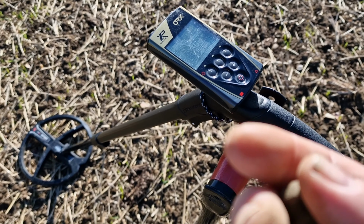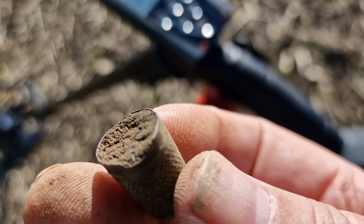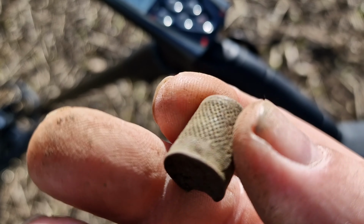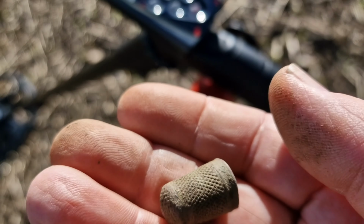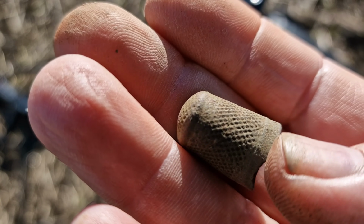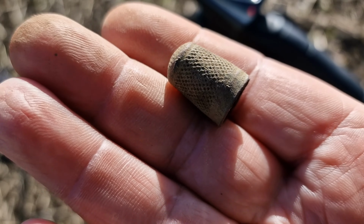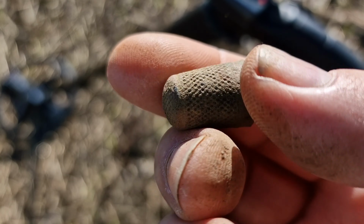This is strange, folks. I got another thimble. The one I got earlier had a bit of a dent in the side of it. This one seems to be more in one piece. Similar aged thimble, I think. How about that? I got two in one day, and I haven't had one for ages. But there again, I am on different settings. Am I picking up more of the mid-tone type objects, I suppose, instead of finding coins all the time? Maybe that's why. How about that? Got another thimble. Anyway, we'll carry on.